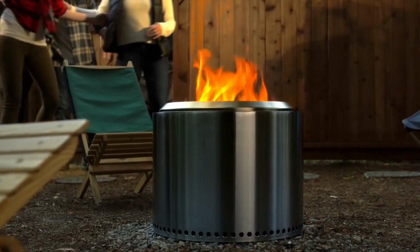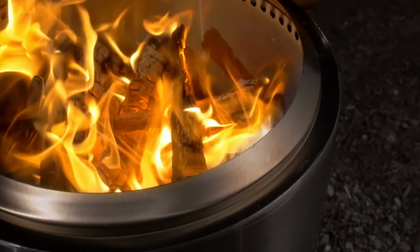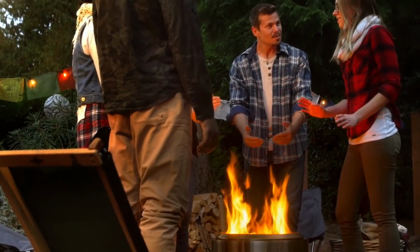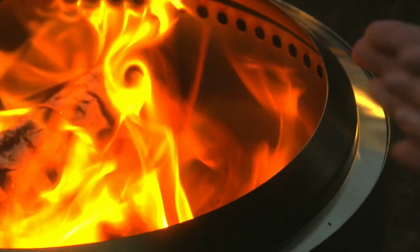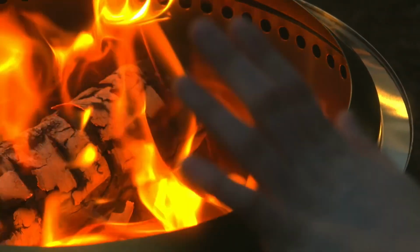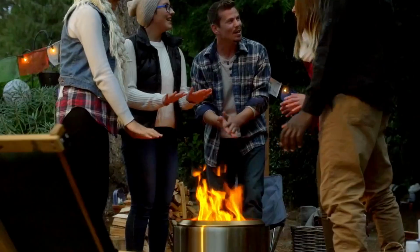Introducing the SoloStove BonFire, a backyard fire pit like you've never seen before. The BonFire uses the same patented design and technology as our other SoloStoves, but it's our largest model yet.